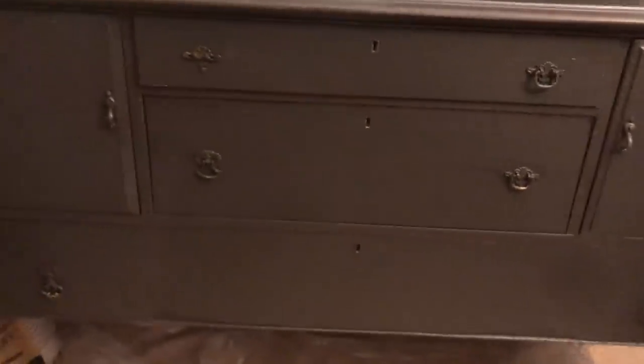Okay, so I bought this old hutch. I painted it, but there's one problem. There is a drawer here that is locked, and I want to know what's in it. It has a skeleton kind of key lock. These have the same, and they open. They didn't lock them. So why did they lock the bottom? That's what I'd like to know.